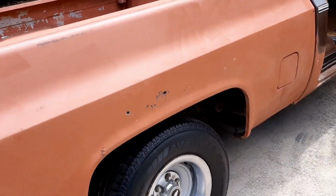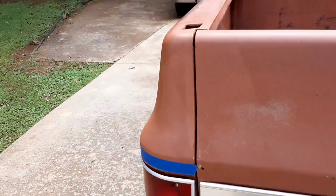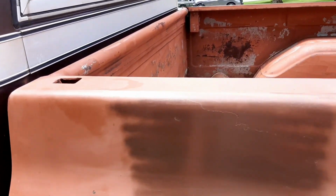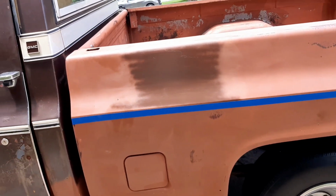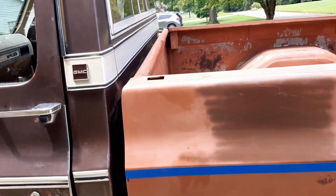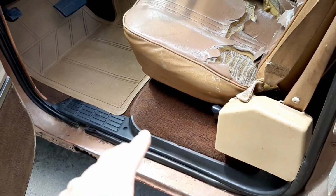I've put some tape there because I'm going to two-tone this truck with rattle can paint. So I'm going to paint it brown. This is what I did the other day, and I'm not done with it. I'm not 100% sold on the brown, but that's what they had several cans of. I've already gone through a couple of cans trying to paint this carpet brown. So I painted it brown.